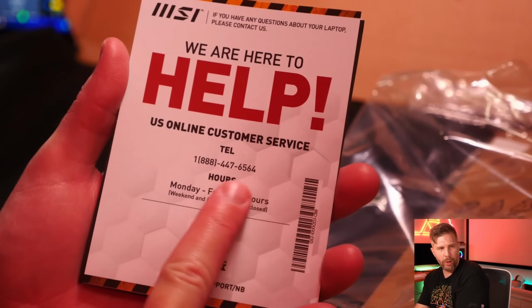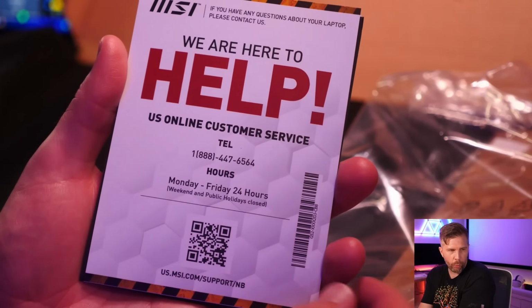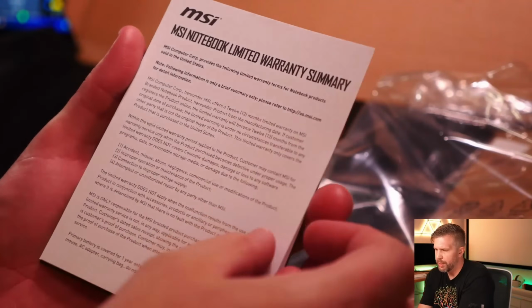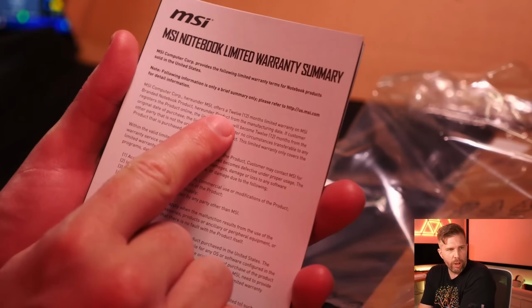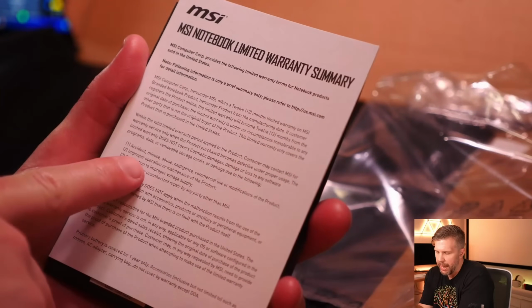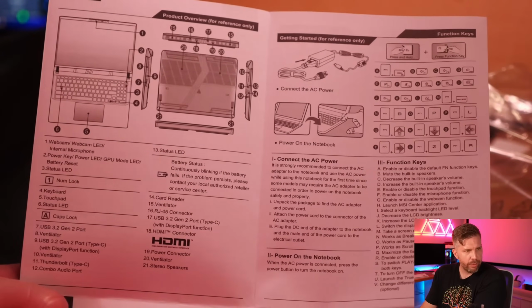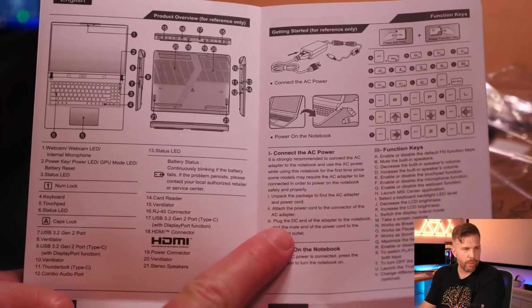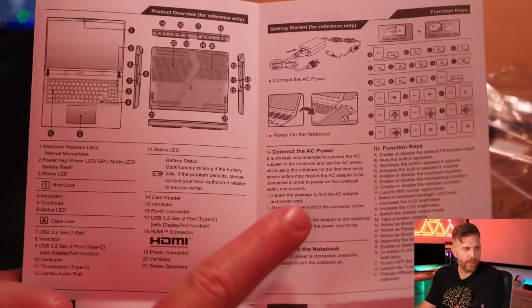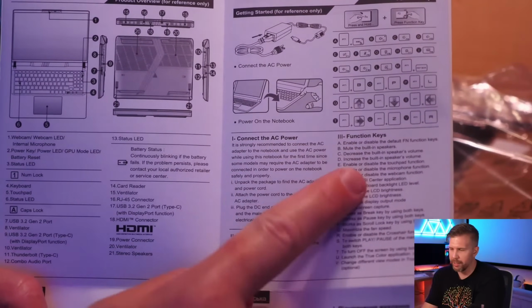This is the phone number you'll want to write down. 24 hours a day, Monday through Friday, but not open on weekends. They have the limited warranty summary. It's a 12-month warranty. It does not cover things from accident, misuse, abuse, neglect. All of our little layout coverage right there. Connect the power before you power the laptop on. That's very important. Your function keys, they have all of these extra little shortcuts, guides here.